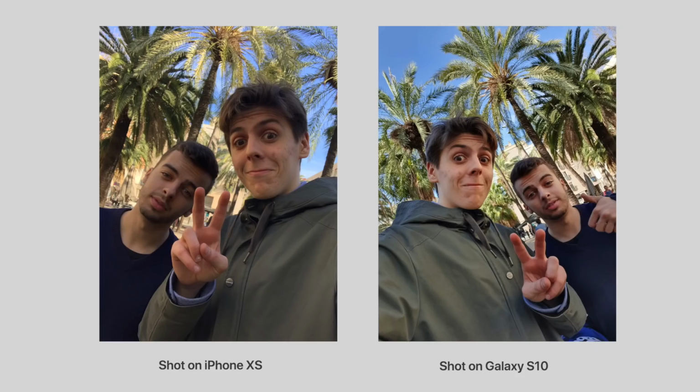Now here's a selfie with my friend Bao. On the Galaxy S10, you actually get ultra wide selfies, which of course, if you're trying to take selfies with a bunch of people, it's going to be easier. On the iPhone XS, you're not getting ultra wide selfies, which is, Apple, please. This is the thing that I want the most. I don't want stabilization. I mean, I want crazy stabilization, but I want wide selfies.